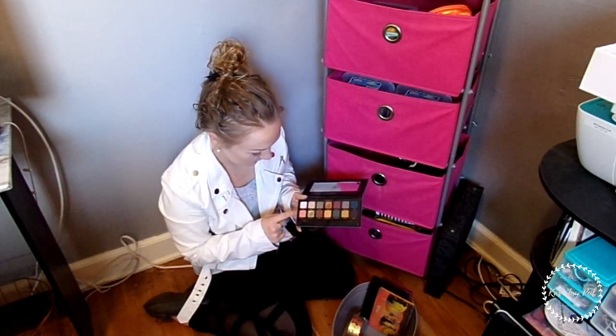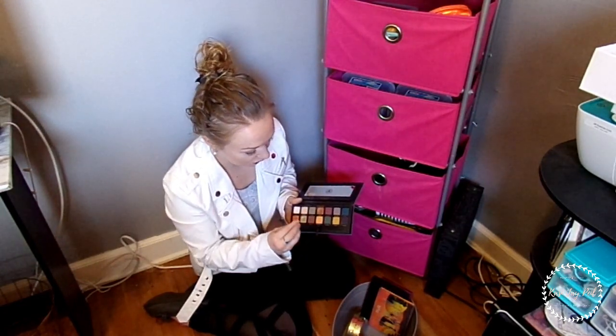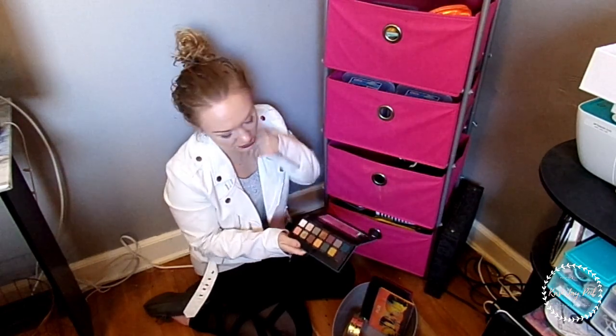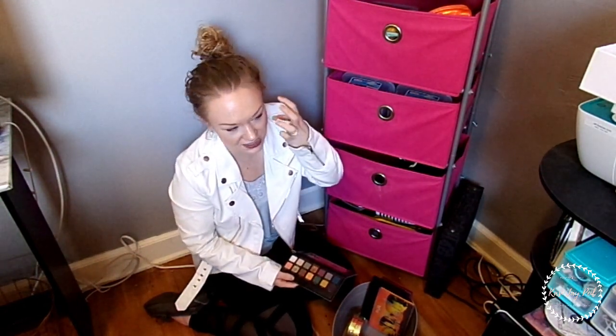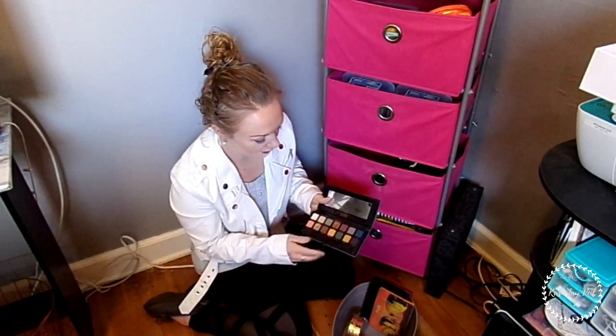They're spot on. This shade called Roxy's is really pretty. All of the mattes are beautiful. The only thing I found was that two out of the bunch didn't blend super amazing, or they didn't attach to your eye and stay there. It was interesting. I had to re-put it there a bunch of times. So that was my only complaint.